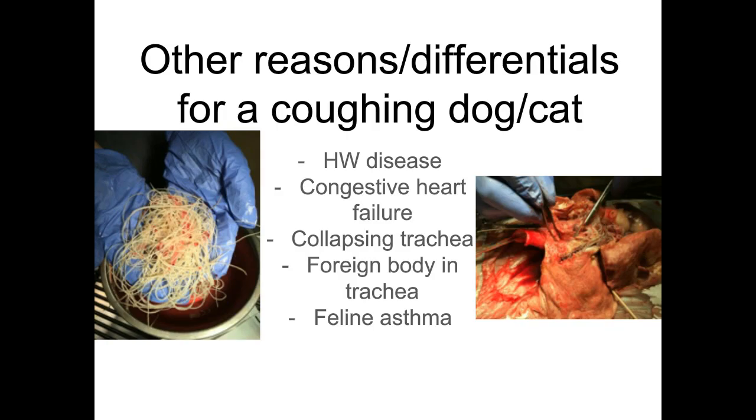Of course, there are other reasons for coughing in a dog and cat. There are other reasons for sneezing, so we have to talk about those. If you're in an area where there's heartworm disease, you have to worry about that because dogs will cough continuously. They will cough through your treatment for upper respiratory infections. And then congestive heart failure, you have to put that on your list. It could not be kennel cough. It could be congestive heart failure. So have your veterinarians listen to them, make sure they don't have a heart murmur.